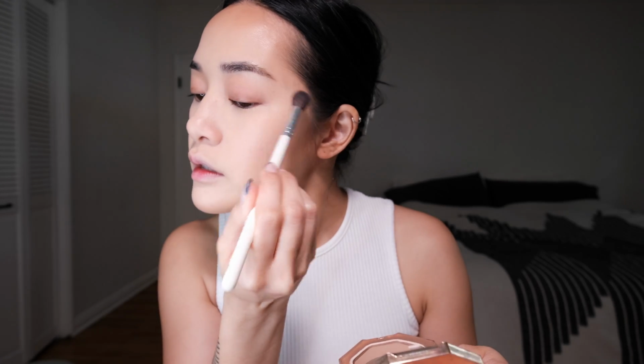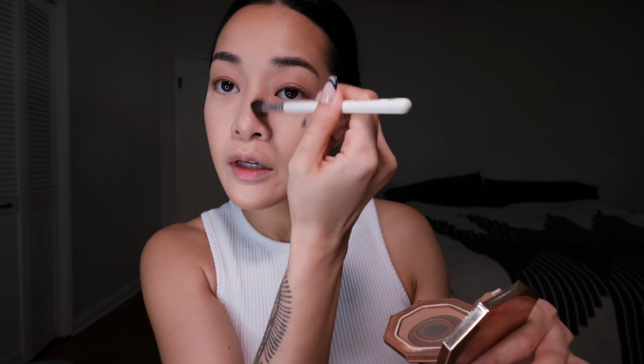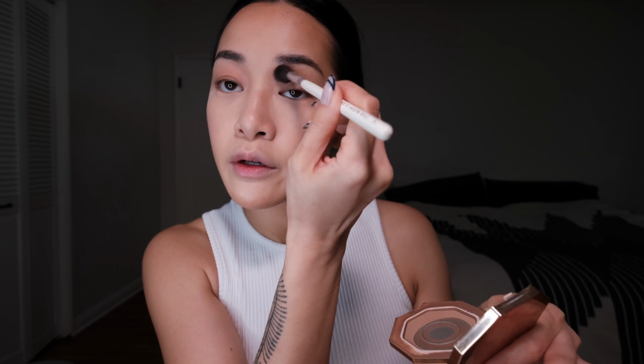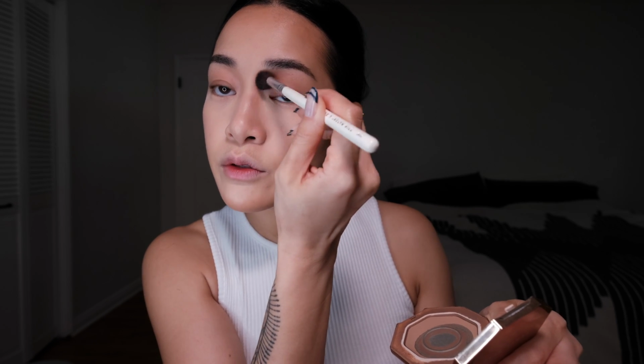This is the Fenty Beauty bronzer in Sun. Brush this across my lid to add some color, and I'm kind of dragging it out here just a little bit to lift the eye. Now I'm gonna use the same product to contour my nose, and then I'm just dragging the contour from my eyelid into this crevice right here, the bottom of my nose, here too.